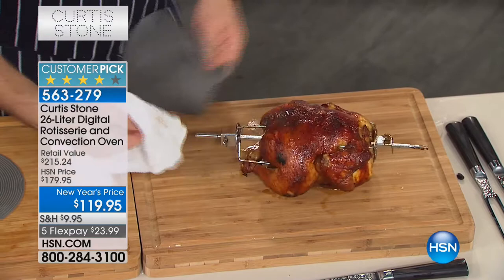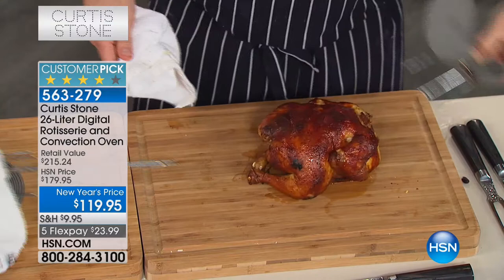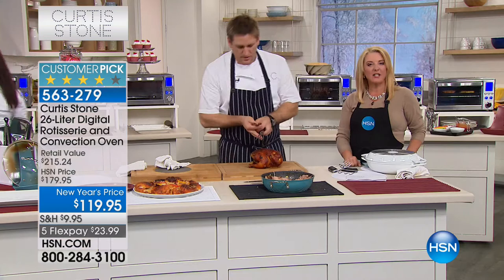That lifts out. The other piece just pops out as well. Hey, Chef, while you're cutting that, I'm going to say hi to Christy. Oh, yes, Christy. Hi, Christy in Florida. You're on with Chef Curtis Stone.